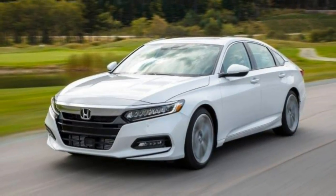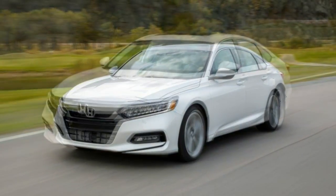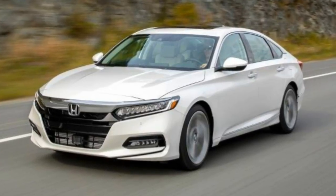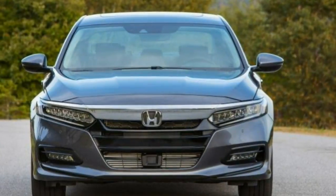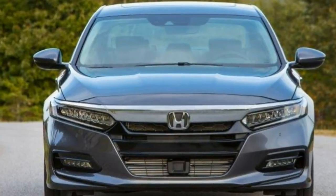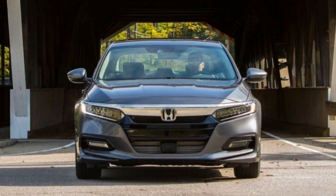Upgrading to the Sport adds 19-inch wheels, LED fog lights, a rear spoiler, chrome exhaust tips, a leather-wrapped steering wheel, an 8-way power adjustable driver seat with 4-way power lumbar, a 60/40 split rear bench, cloth and simulated leather upholstery, an 8-inch touch screen, and an 8-speaker head unit with Apple CarPlay and Android Auto.